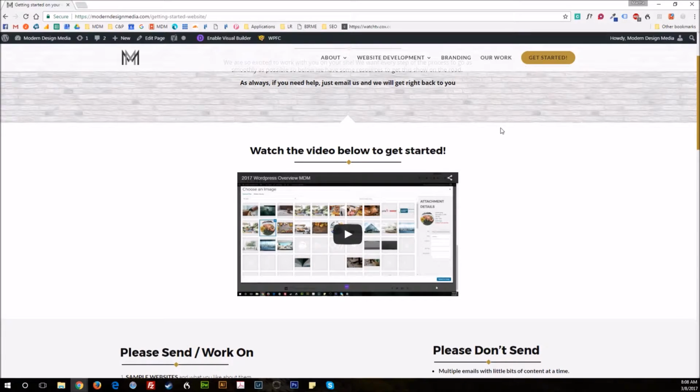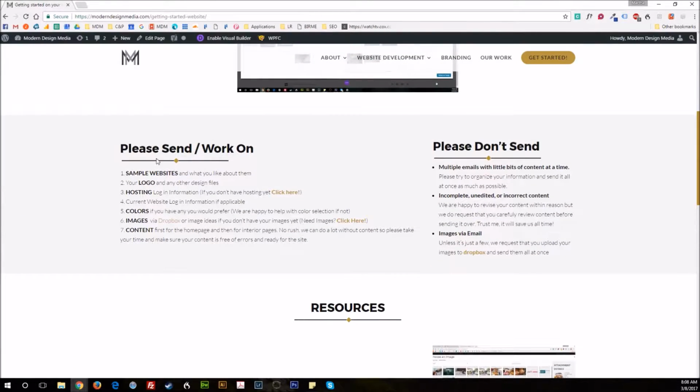So to get started, go ahead and just scroll down your page, and you'll see here on the left where it says please send and work on. These are the first items we need for your website. Now, we may have already discussed some of these things, but I'm going to review them just so that you know why we ask for the things we ask for and how to send them.